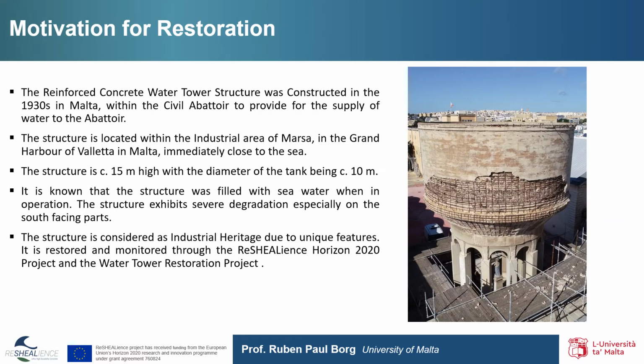Motivation for restoration. The reinforced concrete water tower structure was constructed in the 1930s in Malta within the premises of the civil abattoir to provide for the supply of water and the needs of the abattoir. It is a unique structure in Malta. It is located within the industrial area of Marsa, the Grand Harbour of Valletta in Malta, and immediately close to the sea.